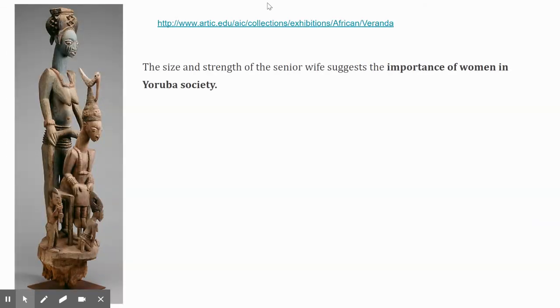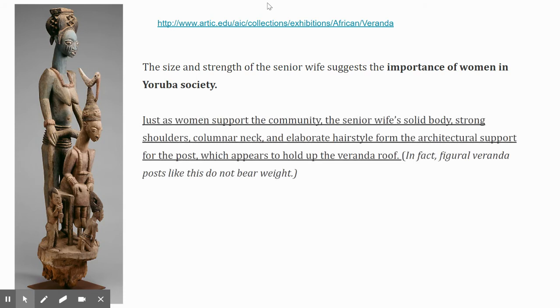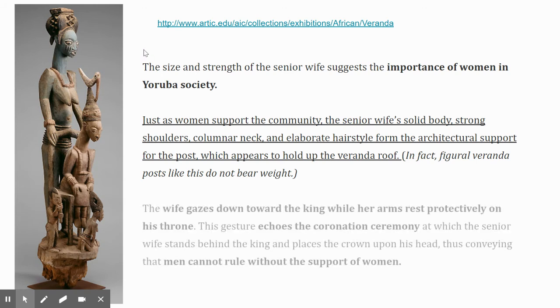I've talked about the space between the king and the queen, and I've already mentioned that. Okay. So again, the importance of women in Yoruba society. So just as women support the community, the senior wife's body, she's got these strong, we can see that, the strength in her shoulders there, right? They're not sloping shoulders. They're very horizontal, strong shoulders. So that holds up the roof, right? Which is part of the palace, which of course is symbolic.